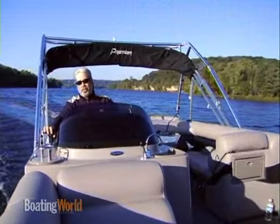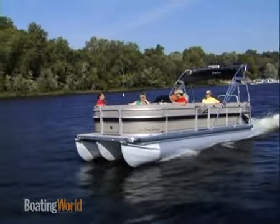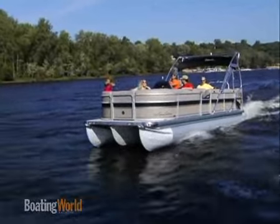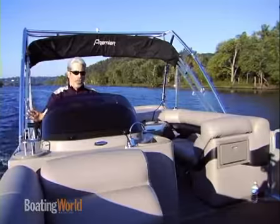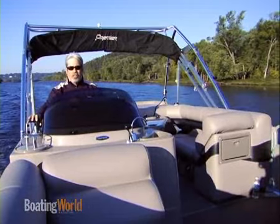Just finished testing the Premier 250 Sensation, have to say we're really impressed with what we saw. Really quick with the Yamaha 225 four-stroke in the back. Gets on plane in less than 3 seconds, and to 25 miles an hour in less than 6 seconds. Top speed about 38 miles an hour. Handles great, great layout, lots of room for 17 passengers. Excellent pontoon.